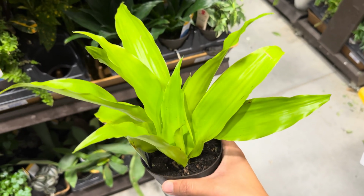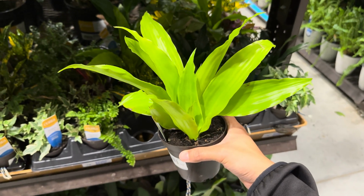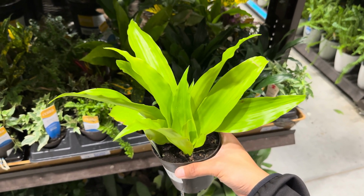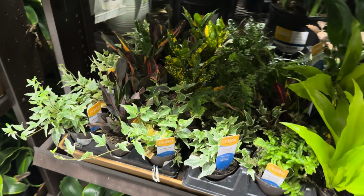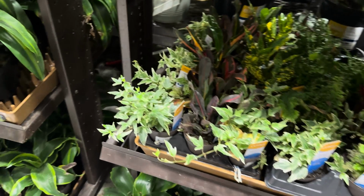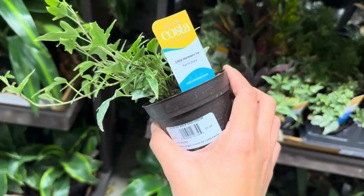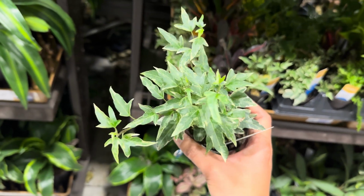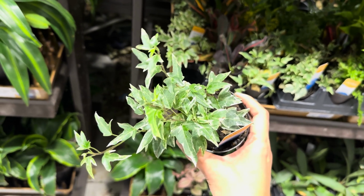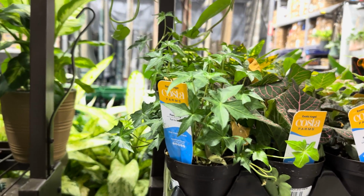Here is another plant though that I would recommend growing in your plant collection, especially if you like neon colored plants. This is a Dracaena Limelight. It is a plant that can get fairly large, but look at how gorgeous that coloration is. And then you can see right here, here's another Hedera helix. Love this plant, and it's another plant that I definitely enjoy showing. I know some of you guys might find it a little bit cringy that I say it, but you know what?